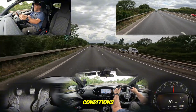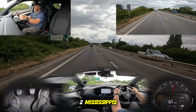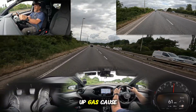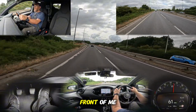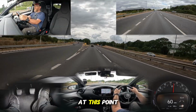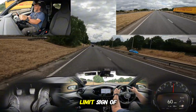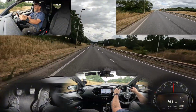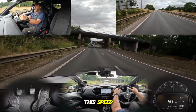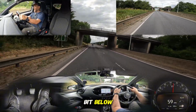In the dry conditions, remember that's 2 seconds gap minimum, 2 Mississippis. Now I've eased off gas because that car in front of me, they're going pretty much the same speed as I'm doing at this point, about 60 miles per hour, and then we have a speed limit sign of 60 over there. So I'm gonna just cruise at this speed, or just tiny bit below.